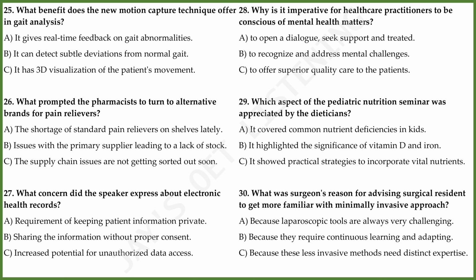Have you noticed the shortage of the standard pain relievers on the shelves lately? Absolutely. It's been challenging. I think there was some disruption at the main supplier's end. We've had to resort to alternative brands. That's what I've been doing too. But it requires extra caution, especially when dispensing to patients with known allergies. Different brands sometimes have different excipients.